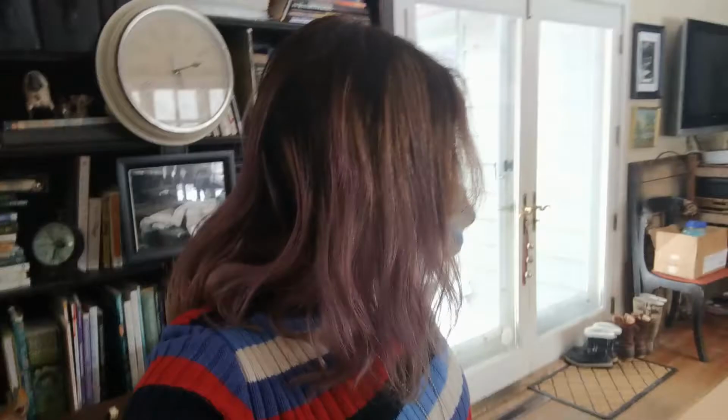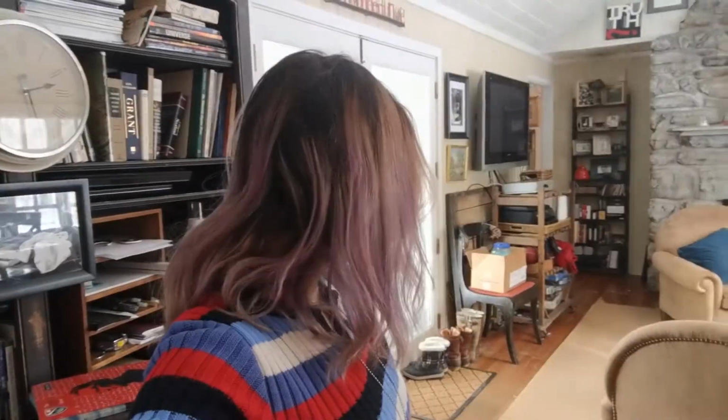Let's see if I can get some better lighting so that you can see better. Okay, so hopefully this lighting is a little bit easier to see, but you see we've got this little weird chunky highlight right there. This is just like a view of my hair, just like all around. And as you can see, there are a couple of weird chunky highlights, which I'm not sure if I'm mad about them or not, but I know why they're there.